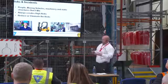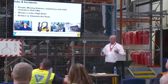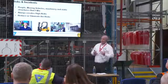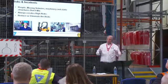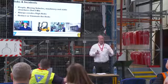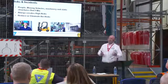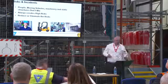We actually do all our own site surveys, because the barrier is specified on a horses for courses type basis. It all depends on the size of the truck and the weight it's carrying, sometimes even the angle of impact, because we know a lot of people are tight for space.